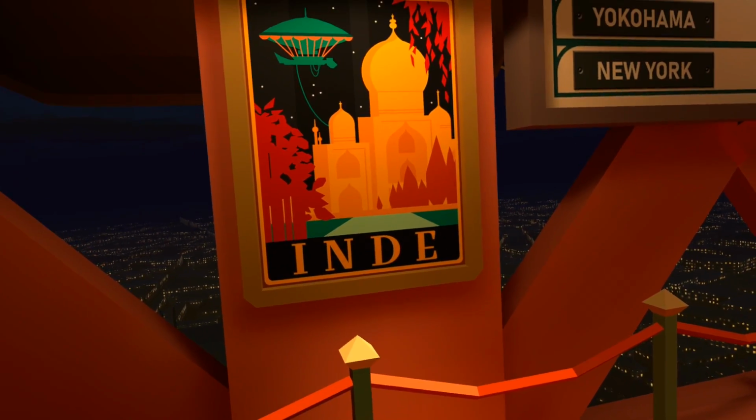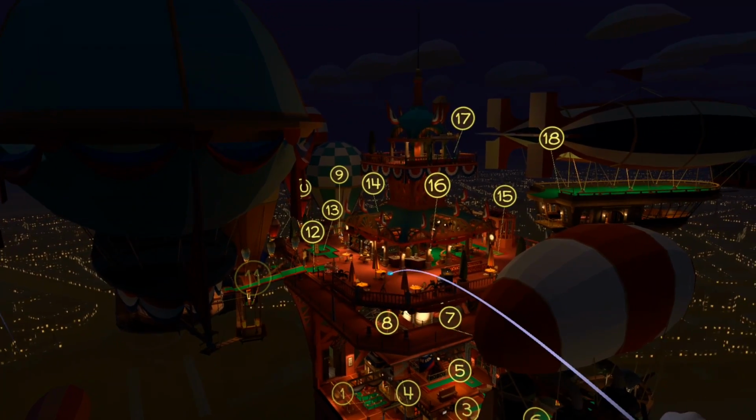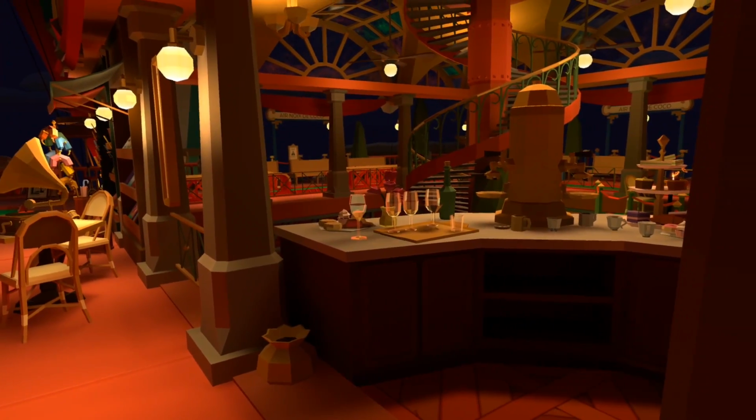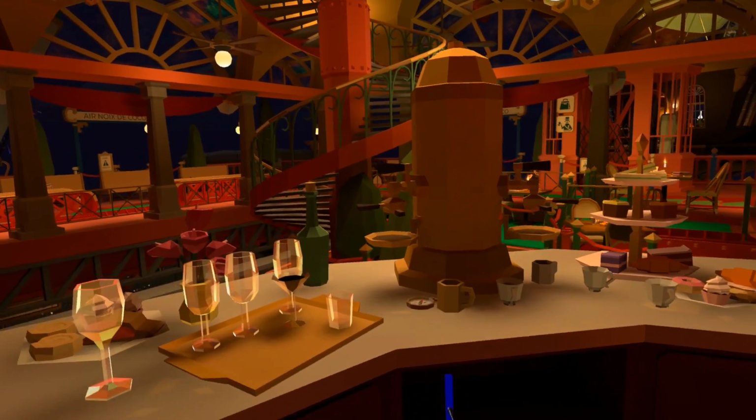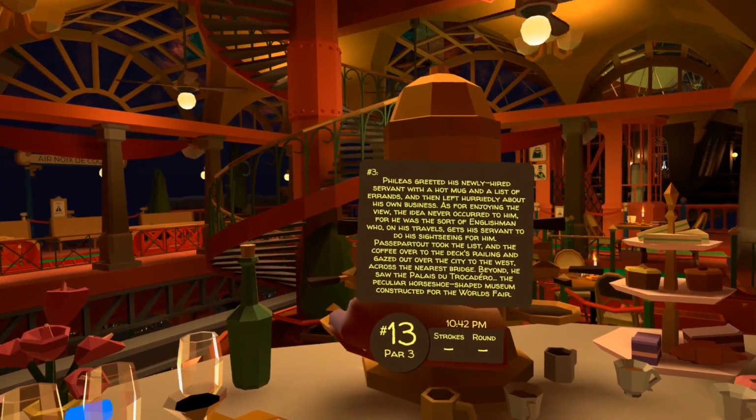So we now need to head up to the observation deck, which is at the top here, and there is a coffee station just down here in the corner. And on the table there is the compass. Now pay attention to where that red hand is facing.